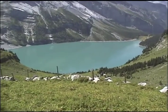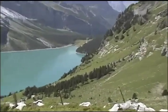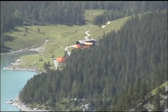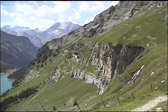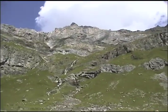For the first time, we see a beautiful lake. I don't know if you can see over in the corner of the lake, there's a restaurant, and that's our next destination for lunch. I know, things always are like that. We just can't get over the scenery.